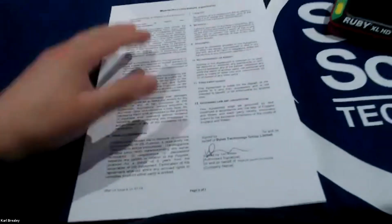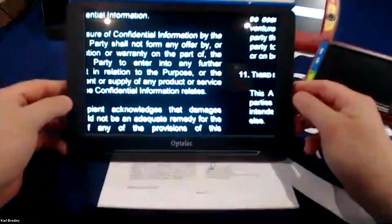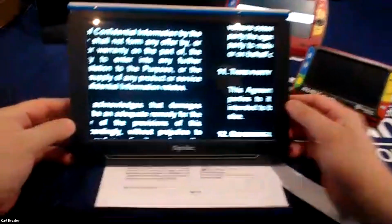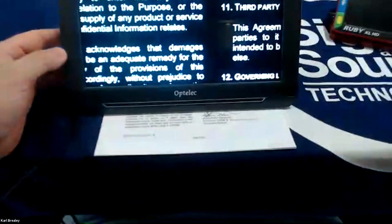We'll just do the magnifier part first, and then we'll have to get back a little bit for this one. It's a little bit larger. As you can see now with the size of this screen, this is the 10-inch, Octalec 10-inch.